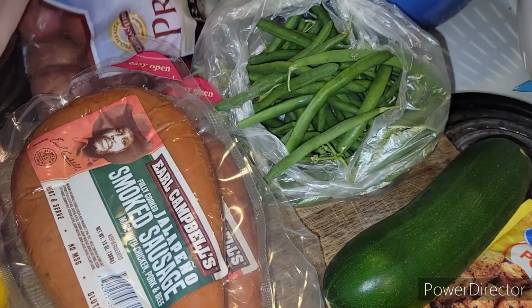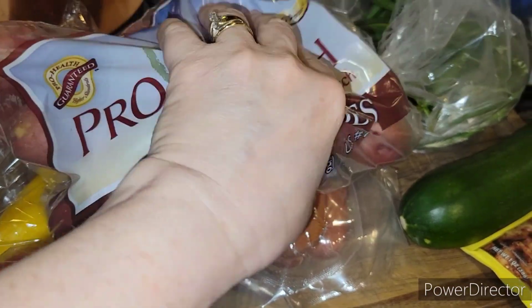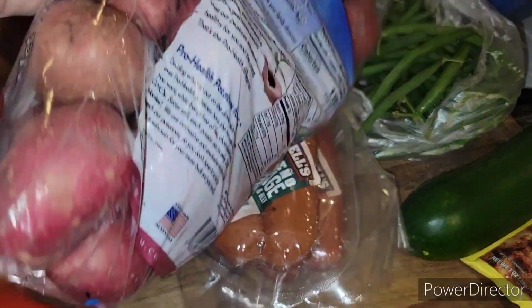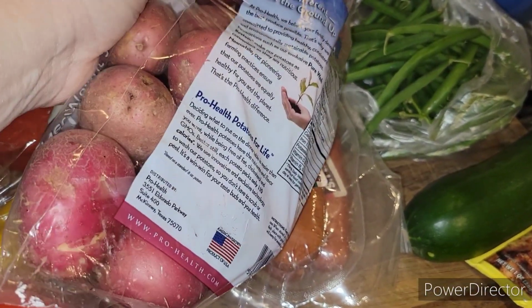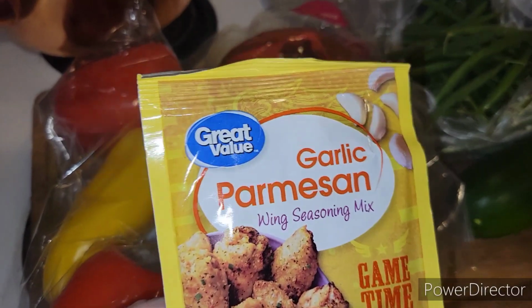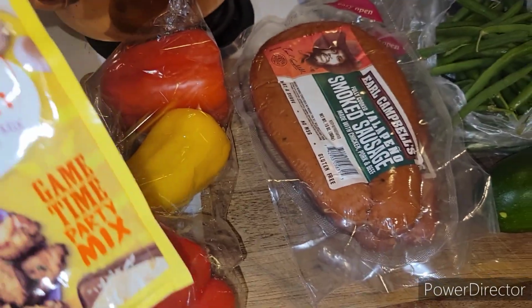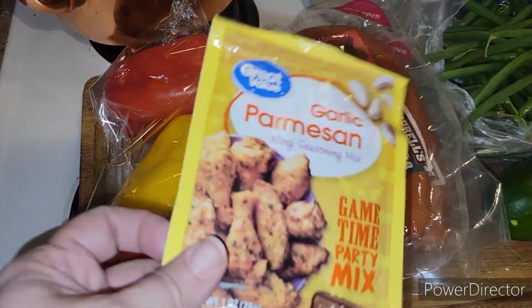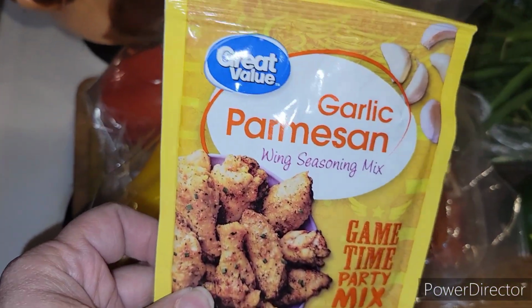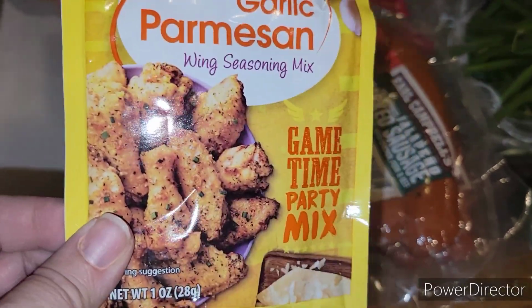And then I got this bag of new potatoes, red potatoes. Y'all, this bag was under $2, and I am definitely not going to use all of this. So I am going to get several meals out of these potatoes. So then I have a lot of spices, but I thought just in case somebody doesn't have a lot of spices, let me go ahead and get a seasoning packet. So there's a lot of flavor already in the smoked sausage, but I got this garlic parmesan. It says wing seasoning, but who says you got to put it just on wings?